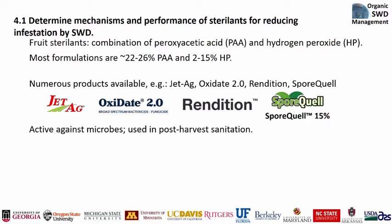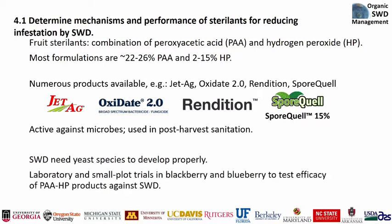Usually the peroxyacetic acid is a bit more active than the hydrogen peroxide, but they both do have activity against microbes. And one big advantage of these products is that once the liquid dries, it doesn't leave any residue. So there's no residue left behind. It's really a useful tool to be able to use. An important thing to note is that spotted wing Drosophila larvae need yeast species to develop properly. When they're in the fruit, they need yeasts to be able to effectively grow to adulthood. So we were interested in these fruit sterilant products to be able to control yeasts on the fruit to potentially be able to control spotted wing Drosophila infestation.